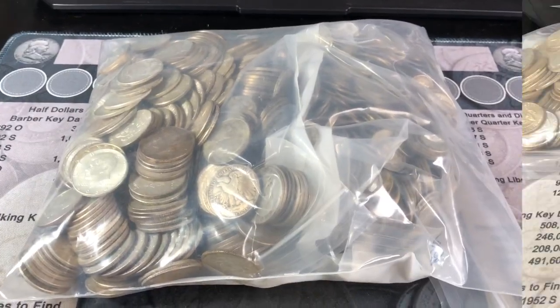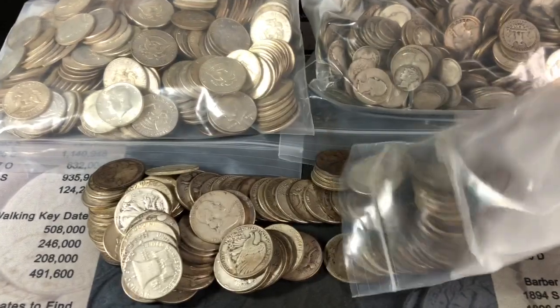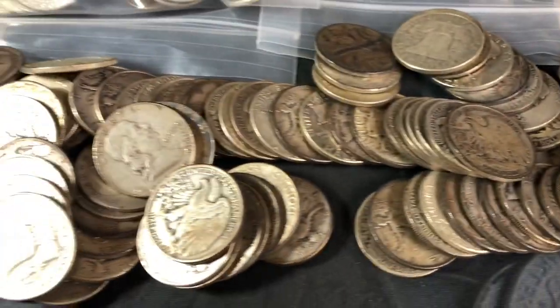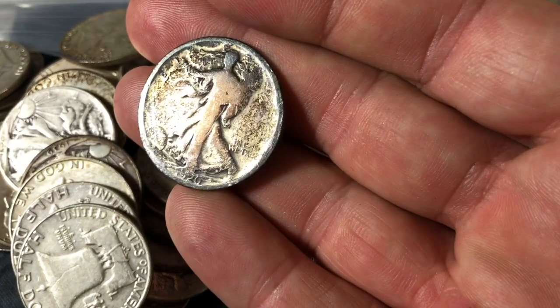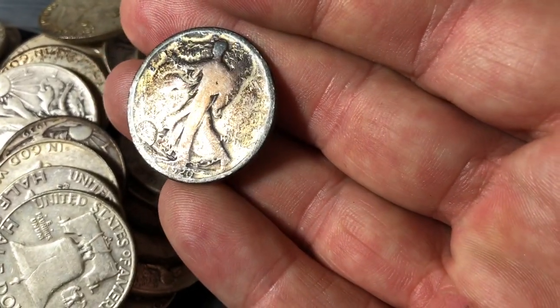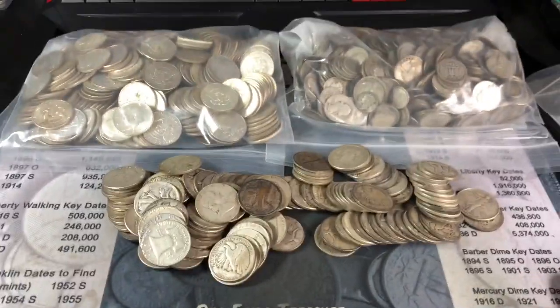Let's get them dumped out. After thinking about it, we're going to keep them segregated to make it easier for me to sort. We'll start with the Benjamin Franklin and Walking Liberty half dollars. You can see there's a lot of discoloration on a lot of these, but I think it gives it character. We'll go through these one by one and see what kind of goodies we have. I think that one is a 1940 or 1920. Pretty slick. But either way, I got these at a great price.